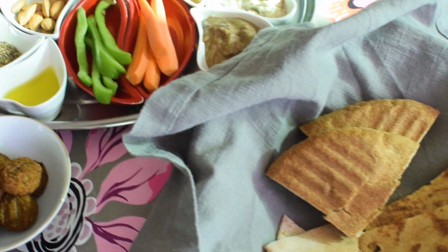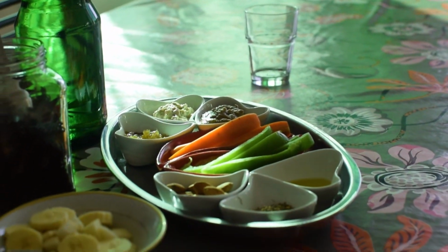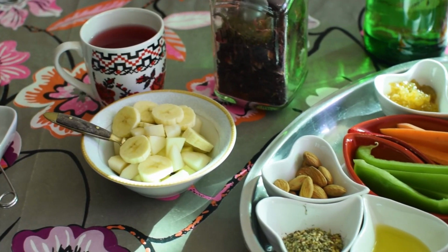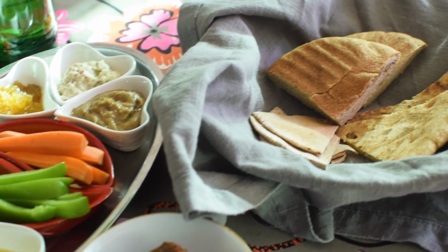I especially enjoyed those homemade dips. They were so delicious and creative. And I also enjoyed all of the other sides and thought they paired really well together with the breads.